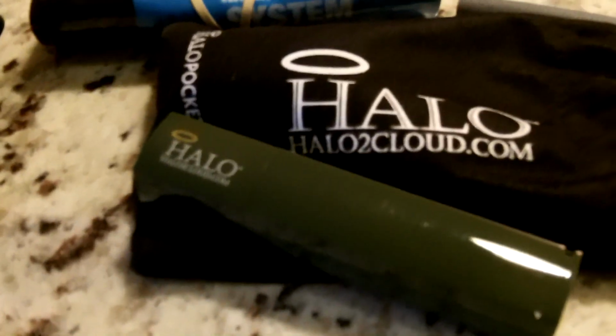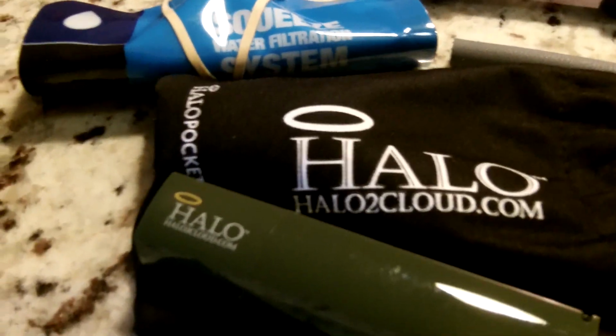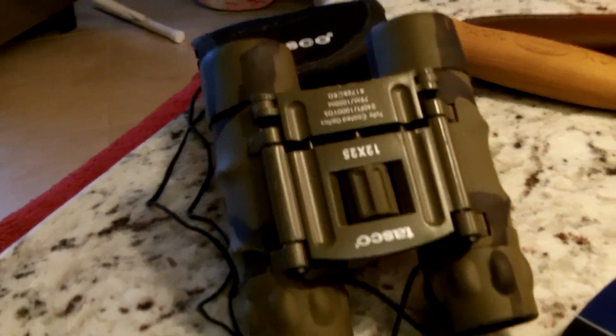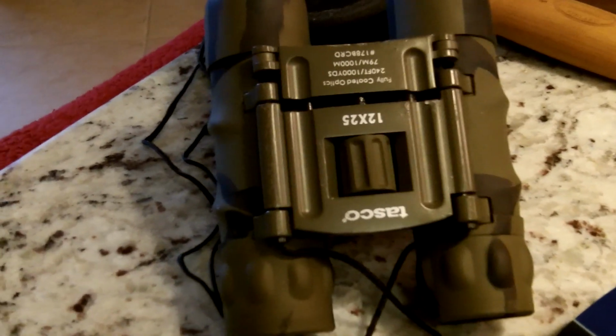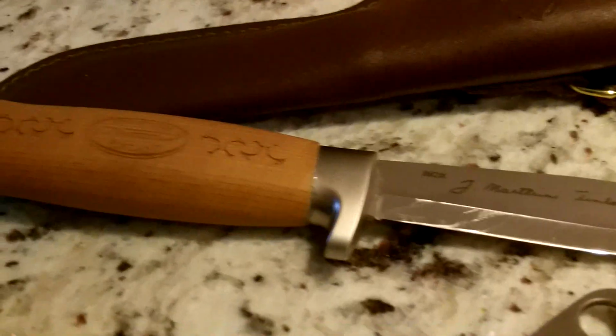A way to recharge your devices like this Halo. Very simple. Or my Goal Zero system that I have, the battery pack, I could use that. Other things like binoculars to see at a distance in case you had to go out and scout an area, weren't sure if it was safe or not. Not the greatest binoculars on the list, but they can definitely get you by. These Tasco 12 by 25 binoculars. Things like folding knives like the Spyderco here, or this J. Martini Inox knife, a straight blade knife.